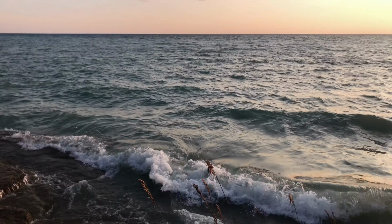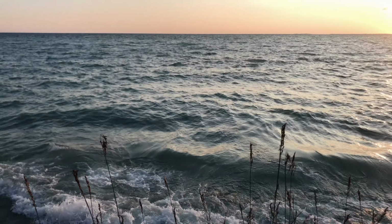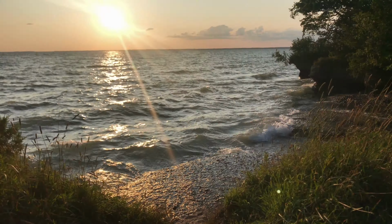What a perfect place to end our vacation, watching a beautiful sunset and feeling the energy of the waves crashing onto the shore.